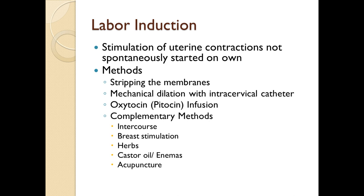Most common is the oxytocin or the Pitocin infusions. It's started at a low dose, and then it's tapered up until the contractions are actually effective in helping mom dilate that cervix. There are a few other complementary methods. Intercourse, breast stimulation.